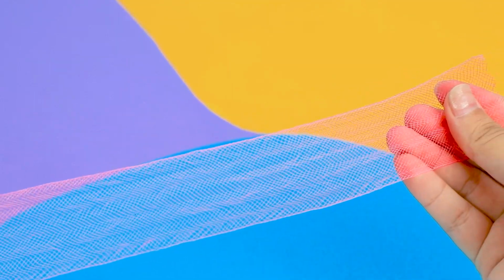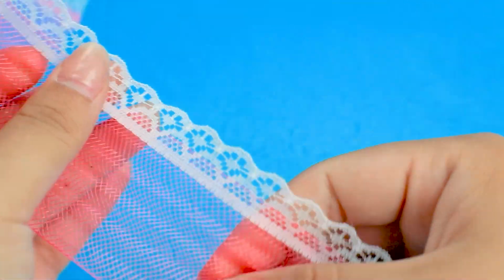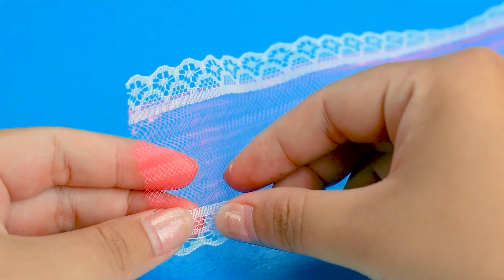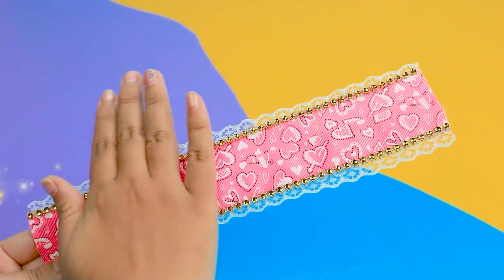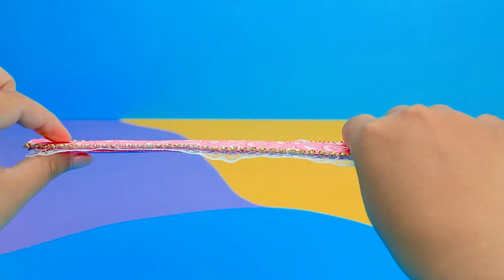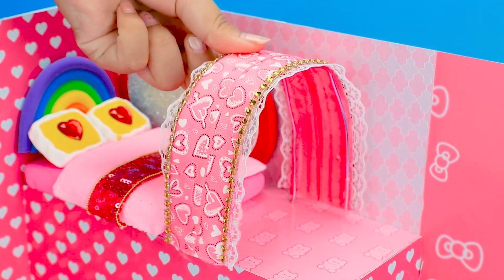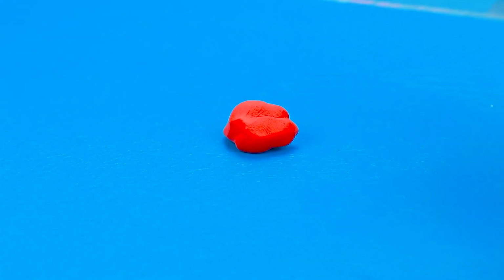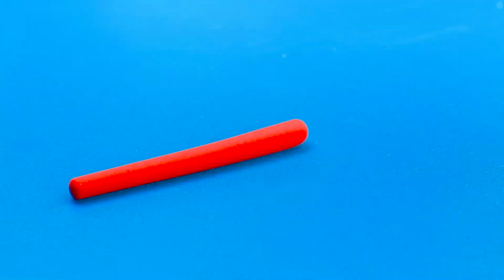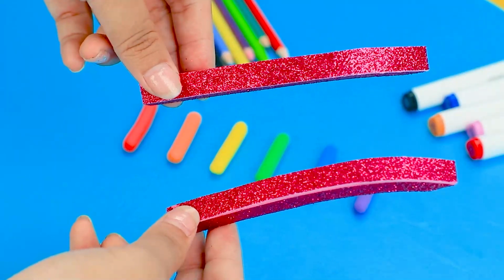Finally, I make tunnel to finish the kitty bedroom. Red, orange, yellow, green, blue, purple, and gem powder. And easily make rainbow stair to go up and down.